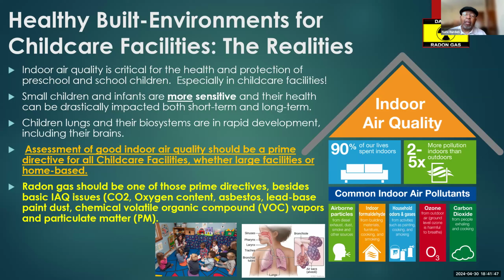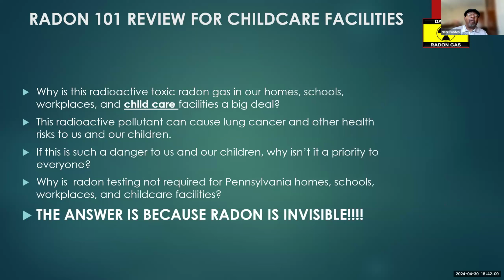PM, particulate matter, dust, vapors, all these things can have a major impact on our children. Small children and infants are more sensitive and their health can be drastically impacted both short term and long term. Children's lungs and their biosystems are in rapid development, okay, including their brains. So I want to do basically a radon 101. Almost everybody's heard about radon, but when you start asking, well, what's radon? Why should I be concerned about it? And if it's that big of a deal, why aren't more people doing something about it?